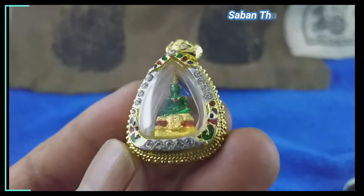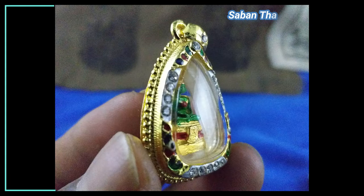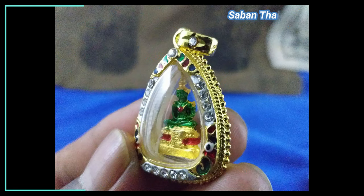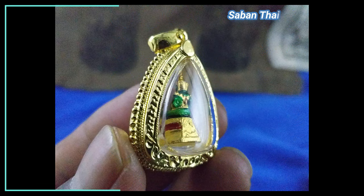After the amulets are made, the maker will then ask the monks who live in the temple or monks from other temples to join together and practice, chant, pray, and bless the amulets. This process may take from a week to more than 3 years.